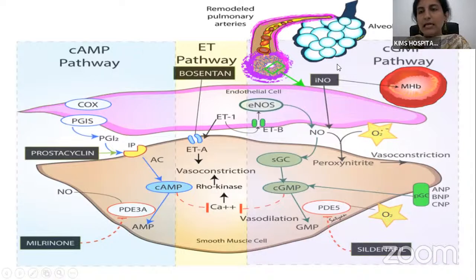So after birth, with the help of increased oxygen levels in the body, along with shear stress, this leads to the conversion of arginine to citrulline, and endothelial nitric oxide synthase, eNOS, is produced. So this produces nitric oxide, which leaves the endothelial cells and moves to the smooth muscle cell. Here, NO acts on guanylate cyclase and converts GTP to cyclic GMP. So cyclic GMP decreases calcium level and causes vasodilatation.